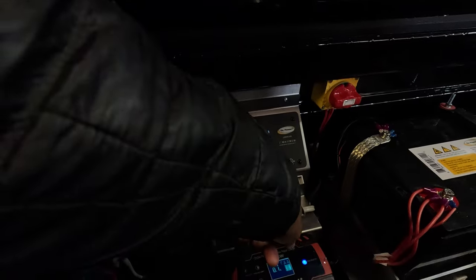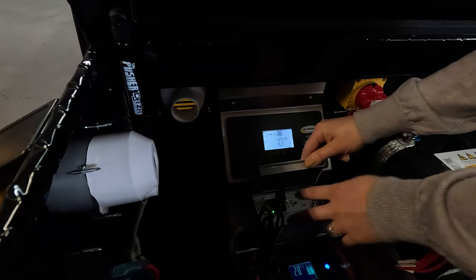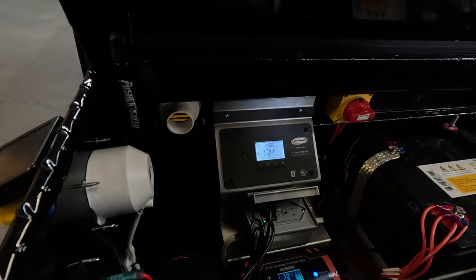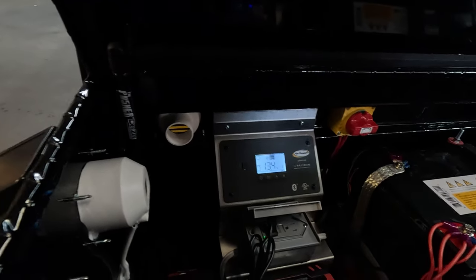What's the other outlet for? There's just a GFCI, it comes as a two. It's technically a spare. So if you want to put in Christmas lights, you plug it in there.